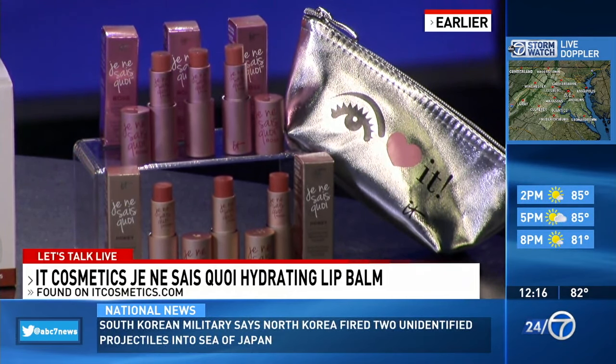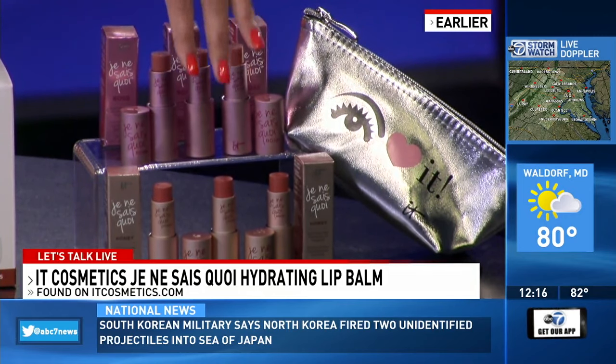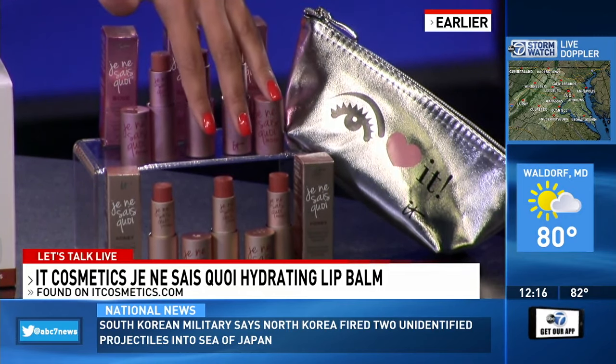Kid, you need a little natural color. I think this is good for you. Okay, for TV too, perfect. It's a lip balm. Up here on the top is the rose color, which I really love.